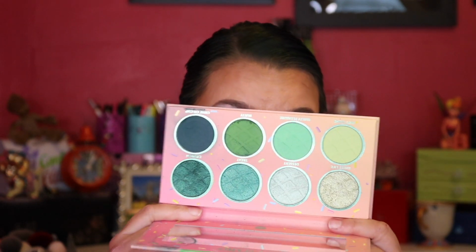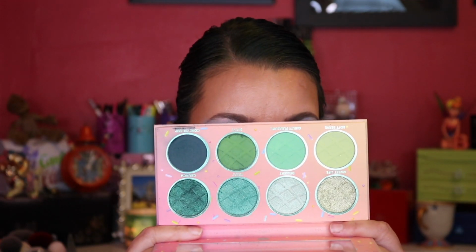So these are the monochromatic palettes, and I decided to keep the BH monochromatic palettes because I think that they're super well done. This is Pistachio, which is the green palette, which has a very strong shimmer and matte formula. Sometimes BH has really good palettes, other times not so much, but these Sweet Shops are some of my favorites, and I figured it was a good way to keep some monochromatics in a formula that I absolutely love.